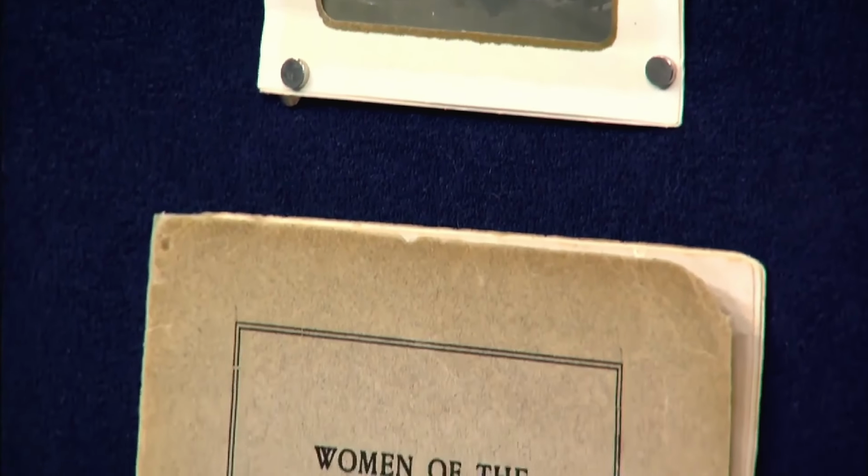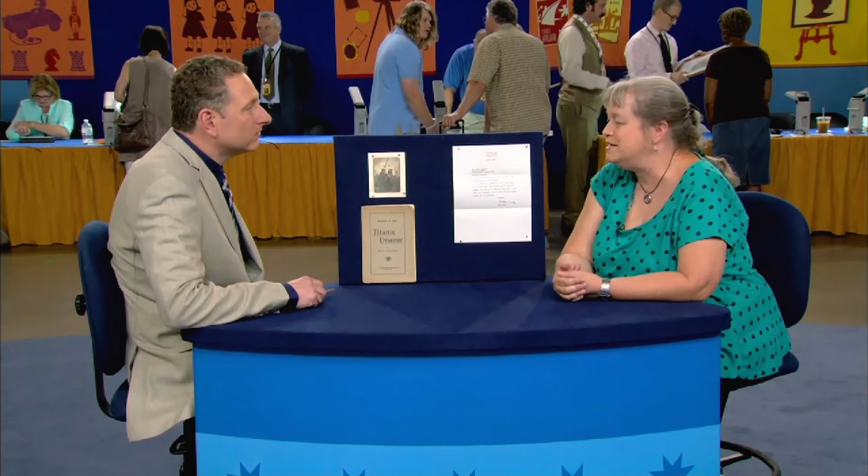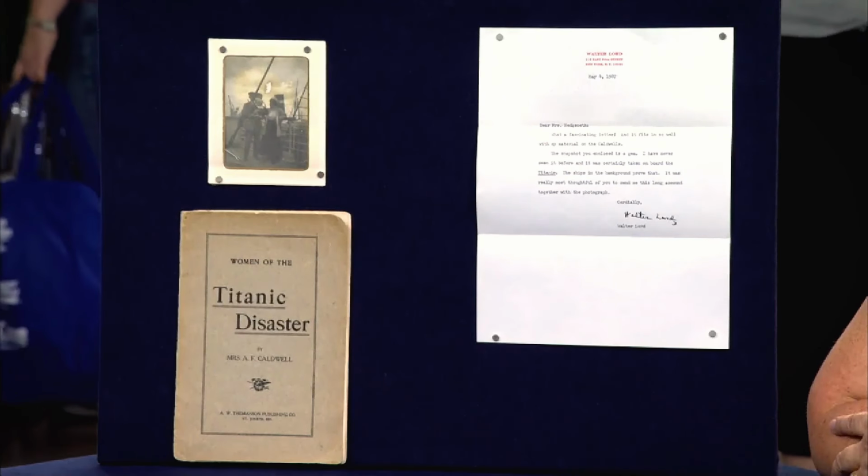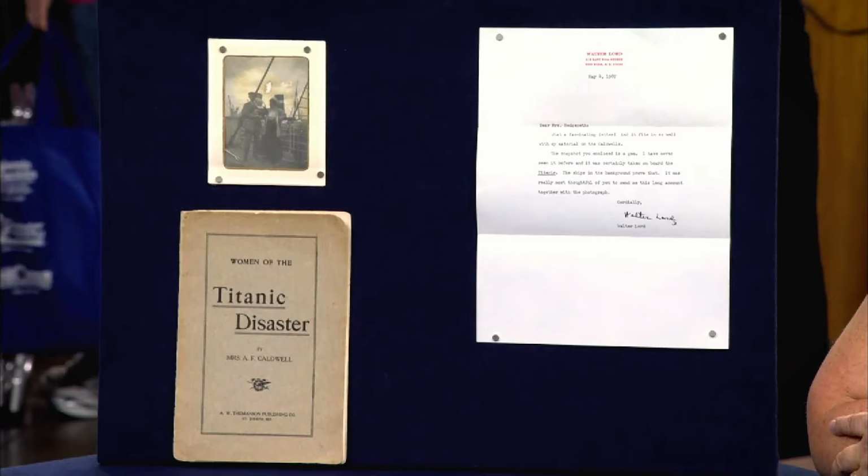Items regarding the Titanic are incredibly rare, with only a handful known to exist. At auction, these family treasures, with their rarity and historical significance to the Titanic disaster, would be worth $7,500. That's great.